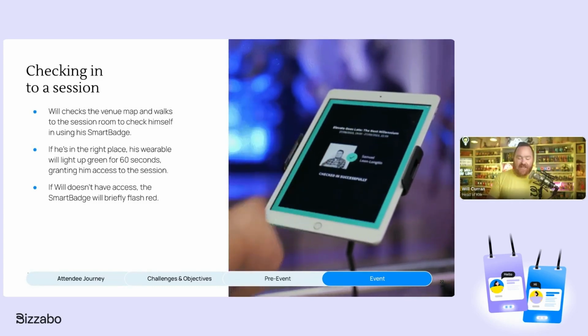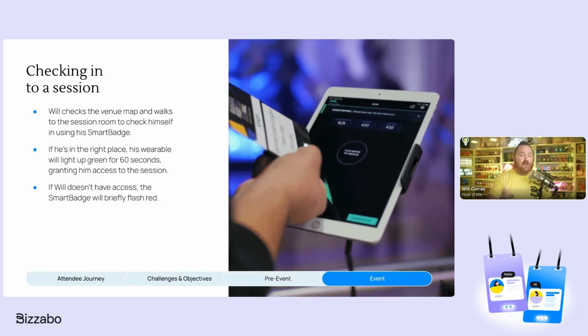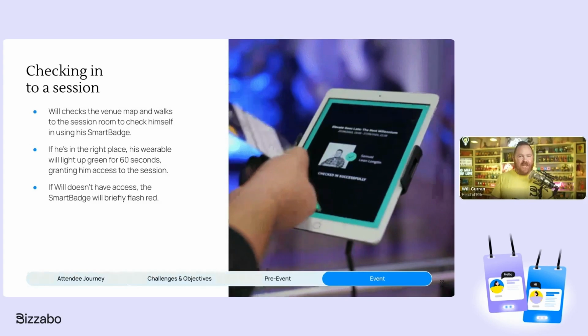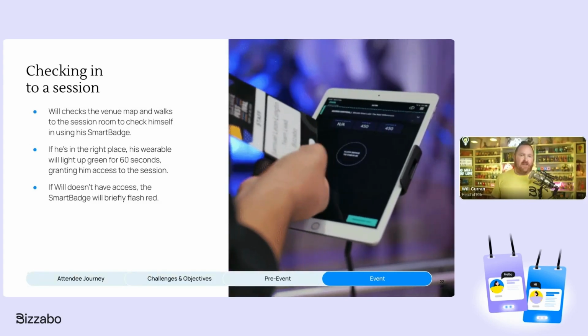And I check in, get the red notification. I know, hey, I got to go to a different room. But then I can show up to my session, that is the right room. Check in, and you can see how quick it is for me to check in to that session.